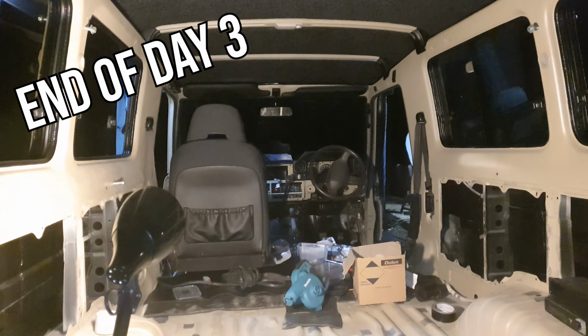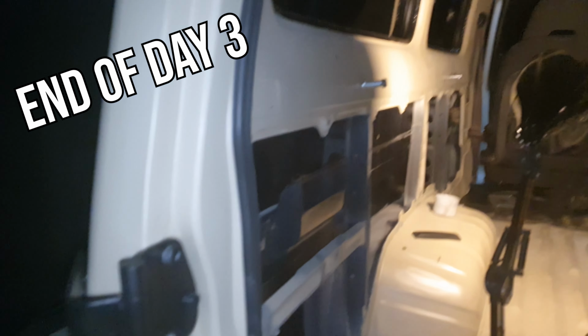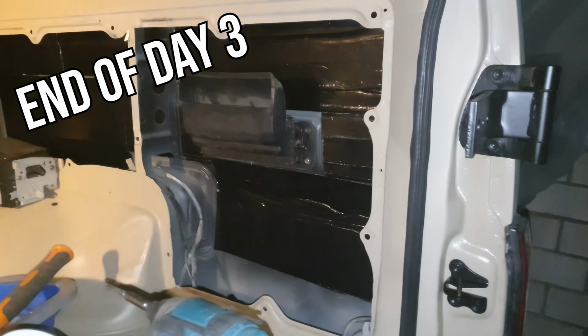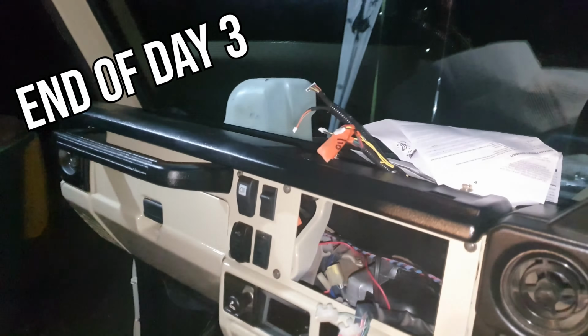It's Tuesday. Got my Troopy mug. Got some cuts on my hands. It's 9:30 at night. Just started putting the lights in so I can get the rear bar on tomorrow. What have I done? I've done heaps today with a little help from my mate Dylan. Dash is in. Looks pretty smicko when I don't have the shitty flash on. We got USB. I got dual battery voltage.